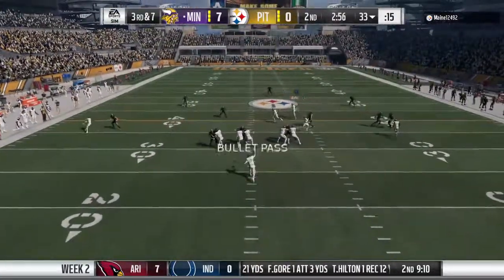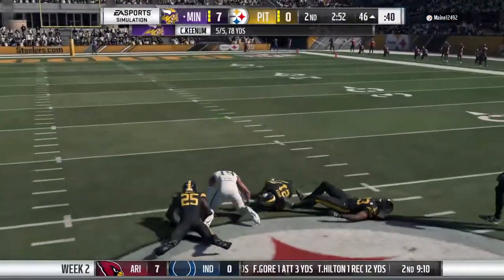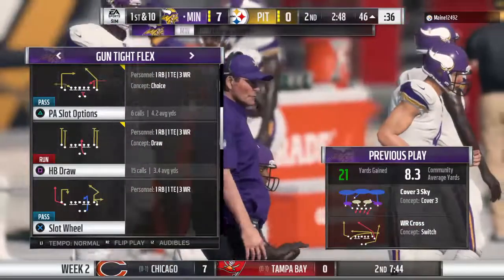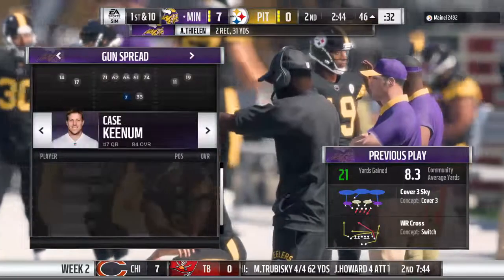A shotgun snap for Keenum. He'll find Thielen working the middle. And he'll be taken down, but not before he gets into enemy territory. The 21 yards there as they convert on 3rd.